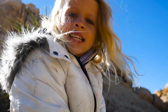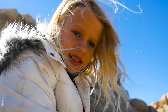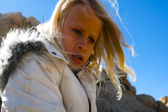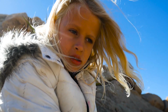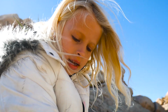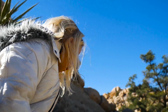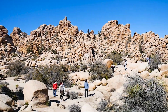So what you doing up there? I don't know. I forgot what to say. What are you doing for your junior rangers? Sitting up here, hearing, smelling, and feeling. What can you hear, smell, and feel? I can smell rosemary, feel rocks. I can hear wind and scrunching. And what can you see? I can see mountains. So pretty what you can see, isn't it?